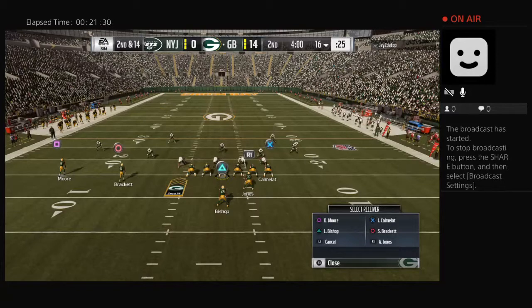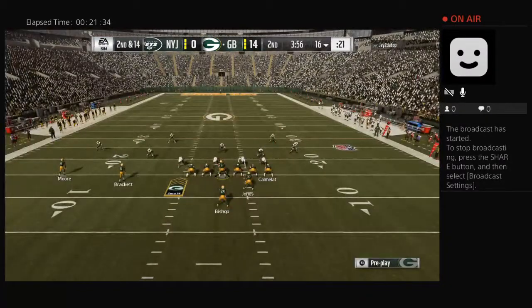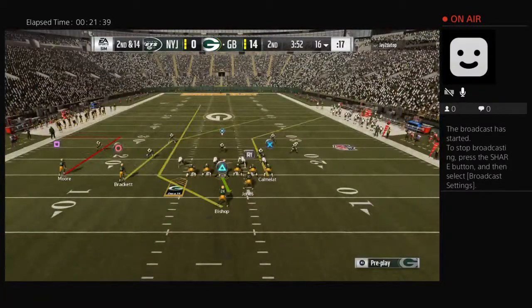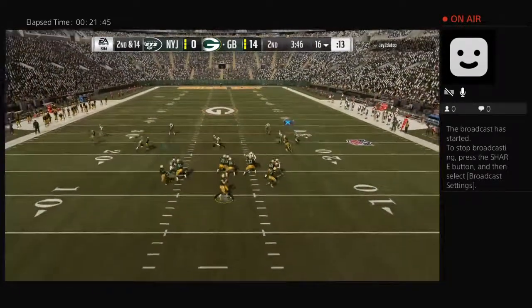Let's go. Hey, check 26. Gun. Oh, yeah, I'm coming. 58, boys, 58, 58.